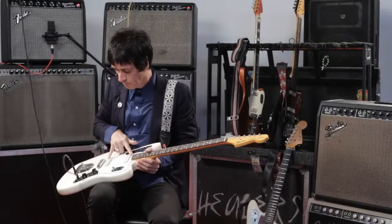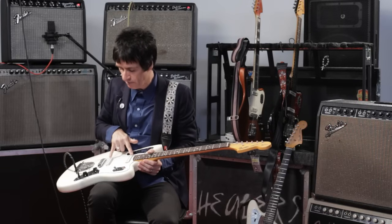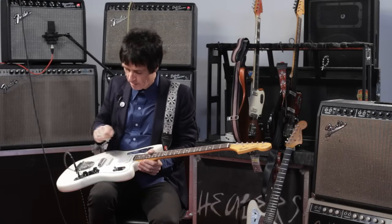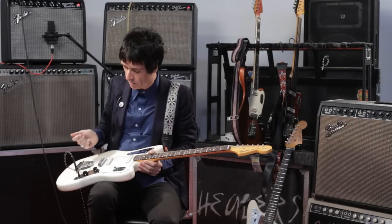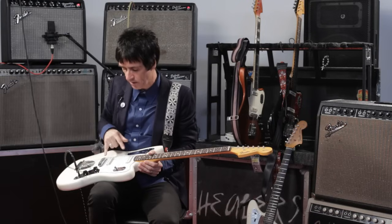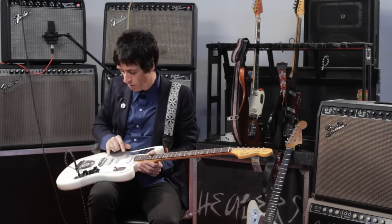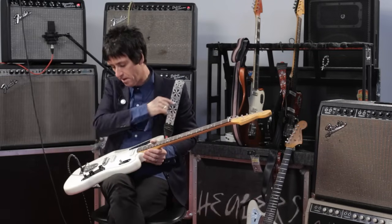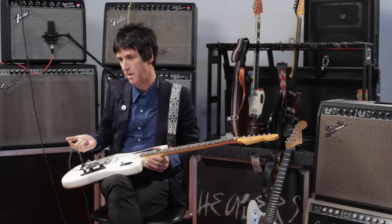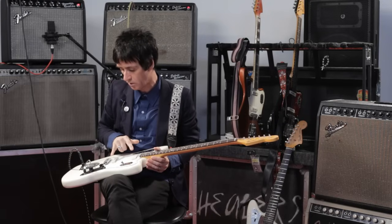The second thing is that the pickups on my Jag are copied from vintage '62 pickups. I experimented with a lot of different wiring. I got Tim from Bare Knuckle Pickups, did a lot of work on it, so these are vintage type pickups. The other thing about the pickups that is different on my guitar is that both the polarities are in the same direction. Now, some people might not think that's a big deal, but in fact it is quite a big deal, because it changes the sound quite a lot.